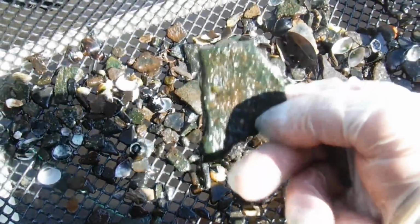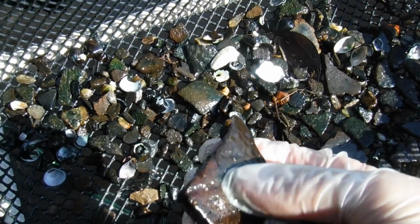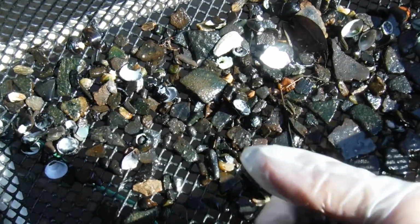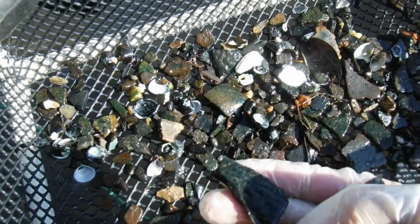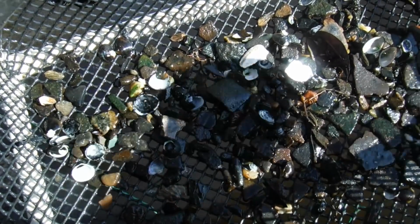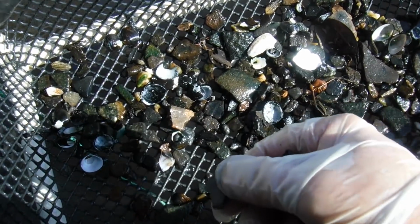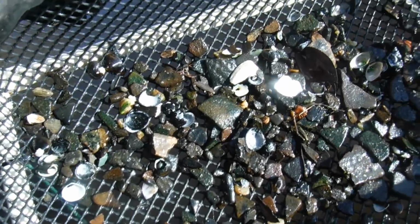Might save a couple pieces of this nice pottery, too. You can see the design on some of them, too. When they made it, they would hit it with stuff to make a pattern on it. I think this is a piece of one right here, maybe. Nah, that's pottery. All right, let's keep looking.